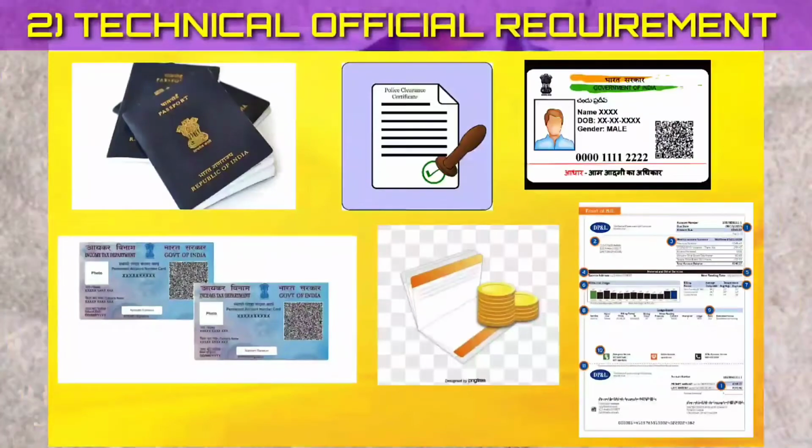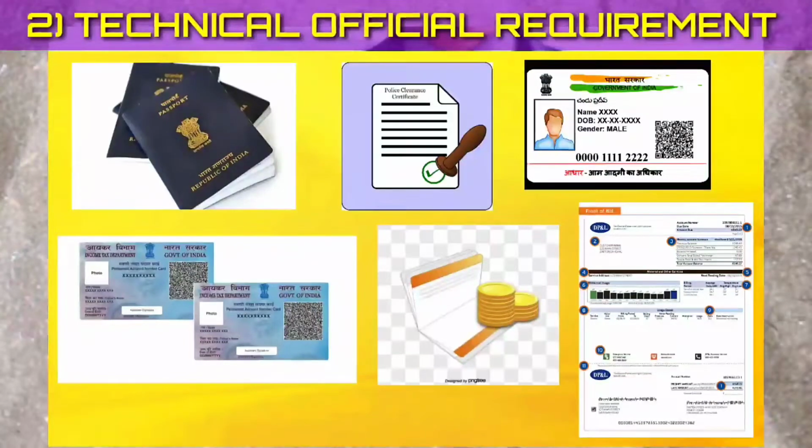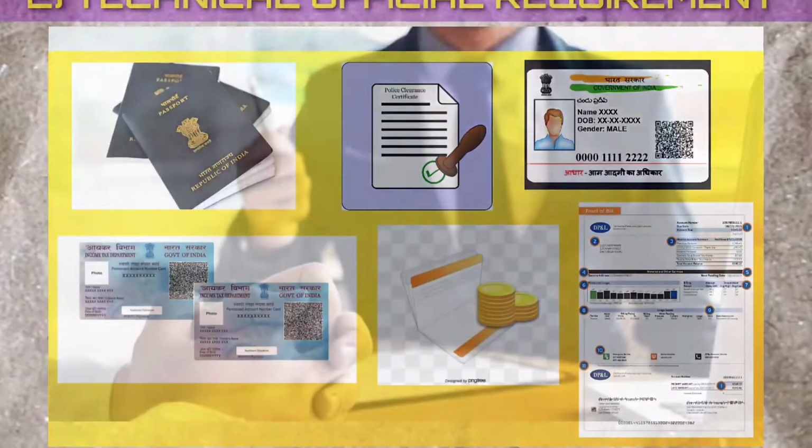Technical official requirement, which means try to maintain documents such as passport or police verification, Aadhaar card copies, PAN card copies, bank passbook copies, light bill xerox and also character certificate. Fulfill all requirements from the organization providing on-job training to you, because keeping correct documents will always help you to join quickly.